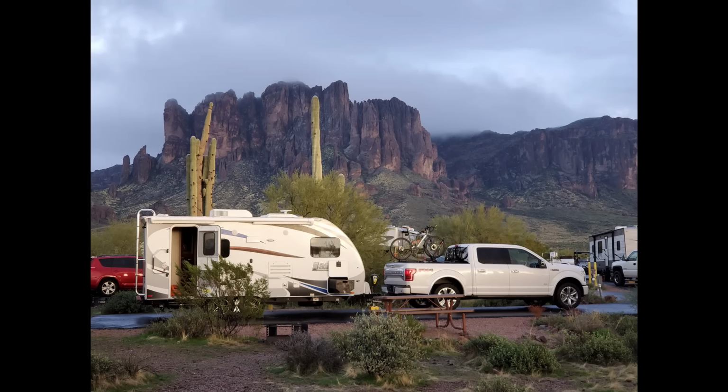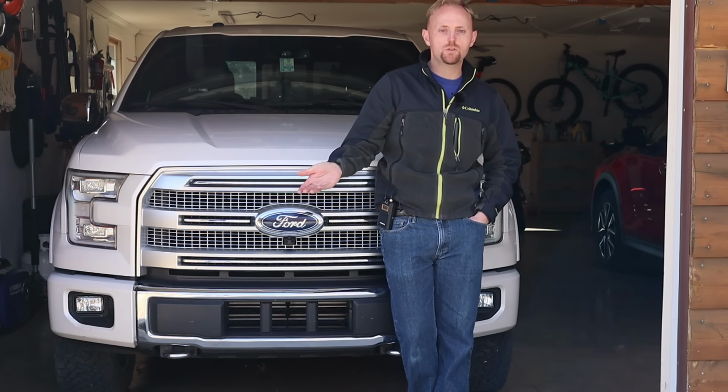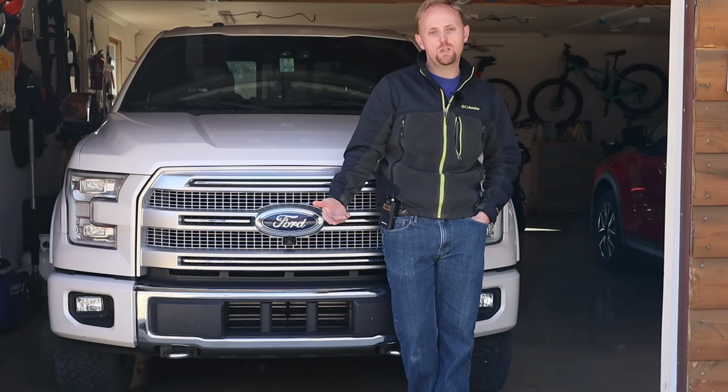So why don't we get into talking about the different motor choices, why I chose the EcoBoost, and how it differs from the other motors. If you've looked at F-150s, if you're in the market for one, you realize that there's a ton of engine choices. That's a great thing for the consumer because you can choose what suits your needs. But the question is, what engine should you get for how you're using it?